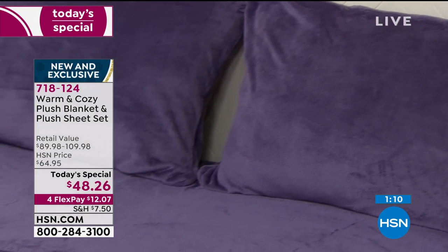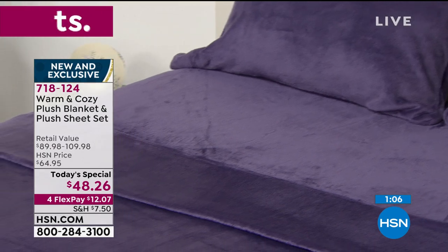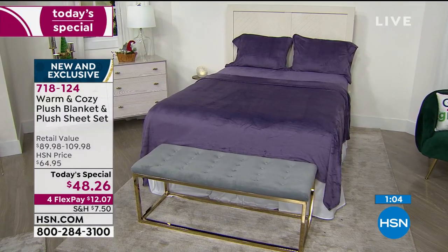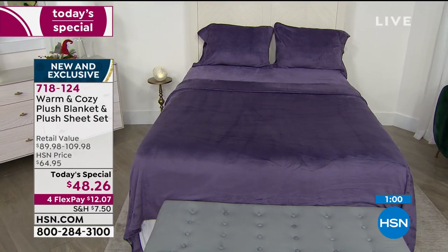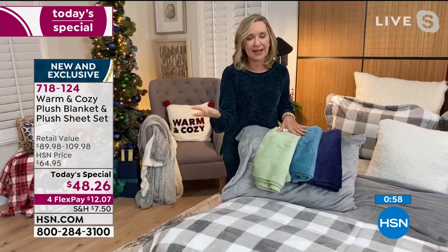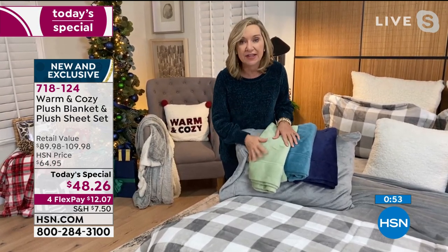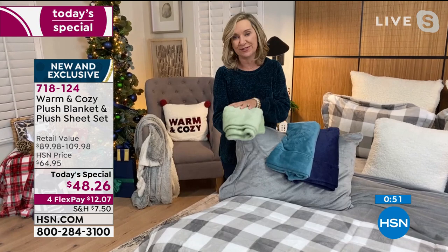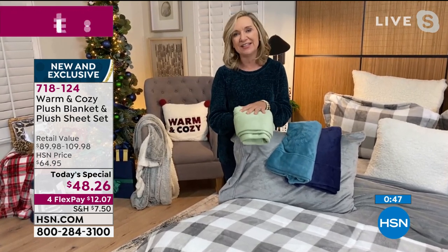This is great for kids or teens. You know, teenagers are hard to buy for. And as a mom of teens, if I have to buy one more electronic thing, I don't want to. I know I can give this to my teen or my middle schooler or even my kids. They're going to love it because they love cozy. They love comfort. They love sleep. This is the gift that keeps on giving.